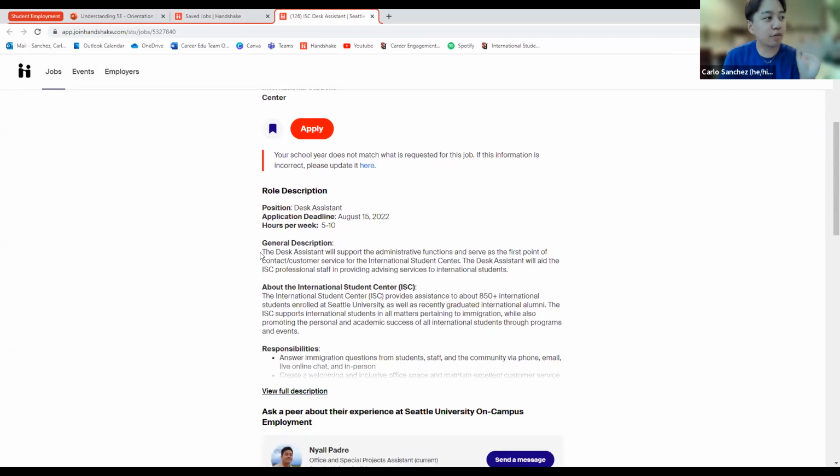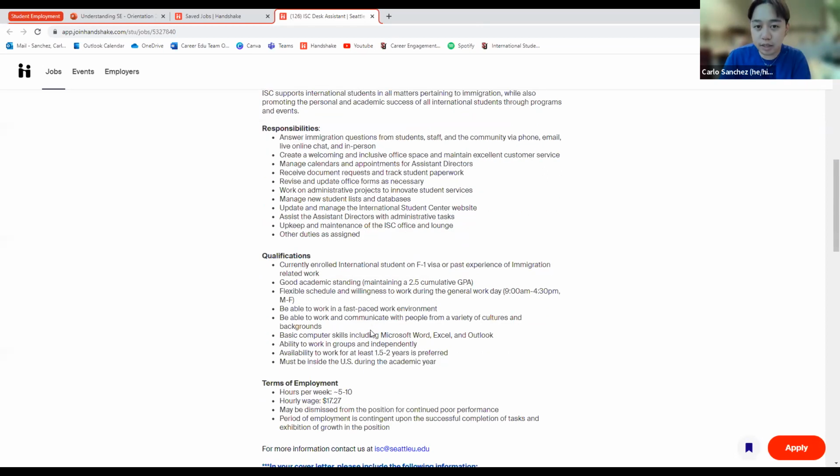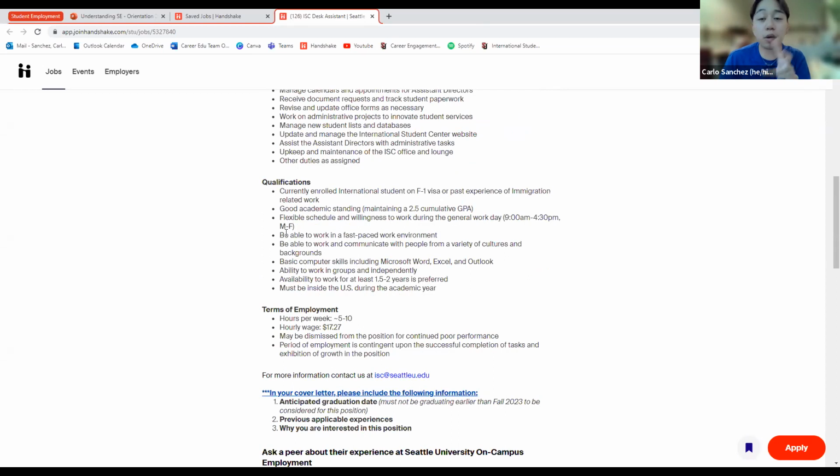We're looking for a general description, what that role is about, your responsibilities, some qualifications. So you might see that the student must be currently enrolled as an international student on an F1 visa, or have past experience of immigration-related work. So these are things to take into consideration when applying. One of the things that we were talking about today is understanding whether on-campus roles are work study, federal work study, or state work study. And sometimes it's outlined in the job description. So I would keep an eye out for those keywords when going through this.